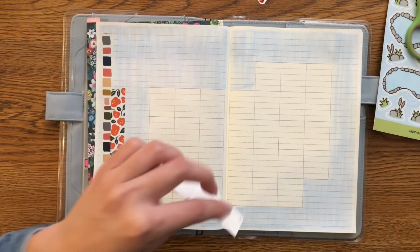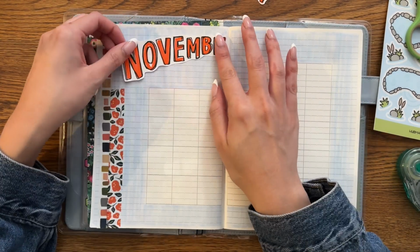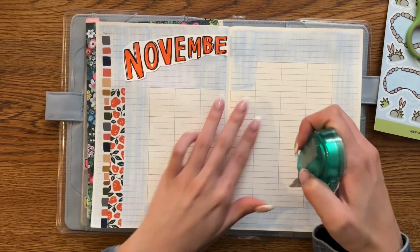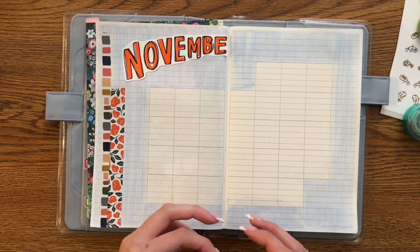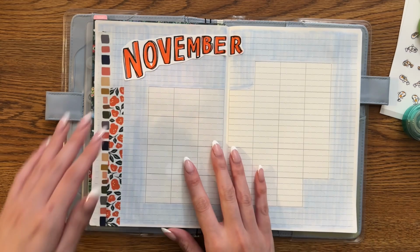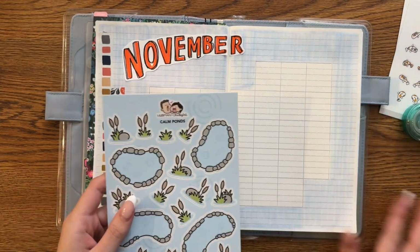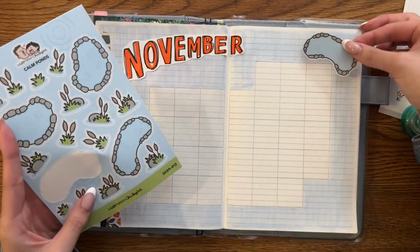Next, I went to work on the title, and I made the mistake of coloring everything in before doing the title because I was originally planning on just writing it into the book. But since I made it all blue, I pulled out this scrap piece of paper from something I had printed earlier for my journal, and I lettered November out on this, and I will just cut it out and use my tape roller to tape it in.